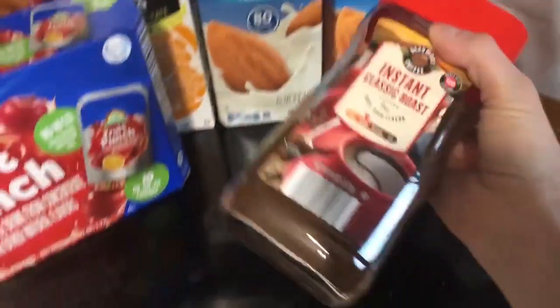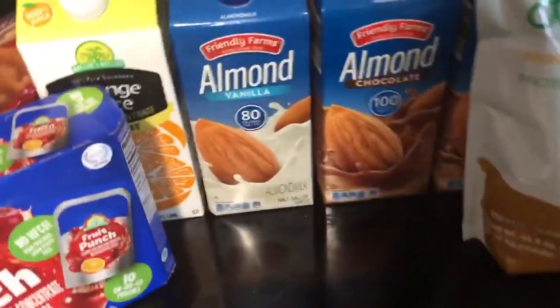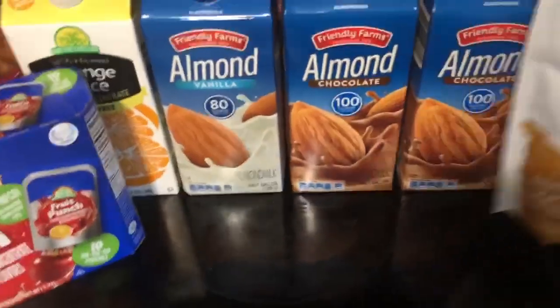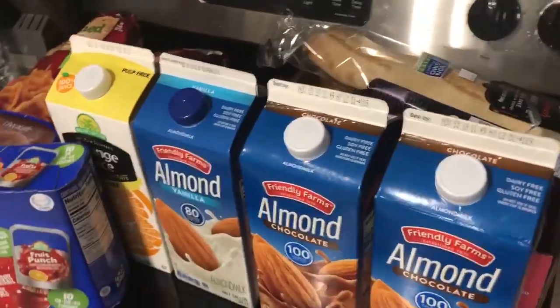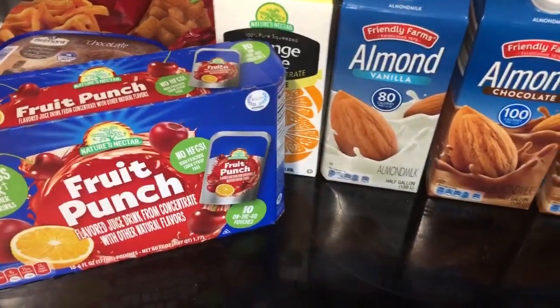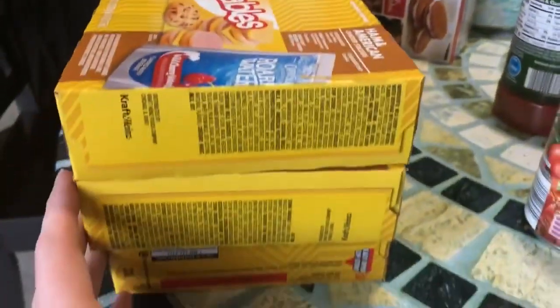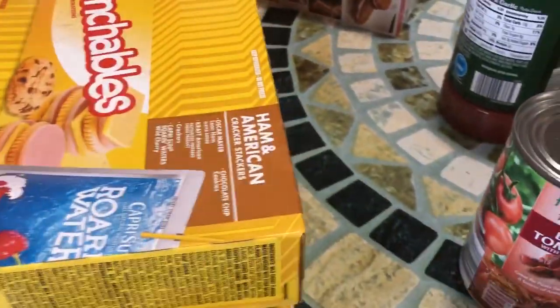I've had a couple people ask me about the instant coffee. This is the instant coffee I get from Aldi's as well. I always get enough of this to last me and the girls a full week, and then they also love to have these with lunch. So now I have to try to sort through the rest of this. We had 4 Lunchables, 1 already got put away. This is just really easy for Danny to make during the week while I'm at work.